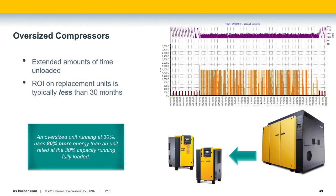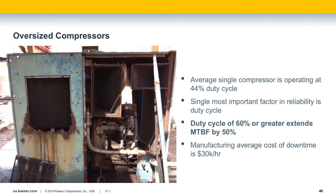As noted here, an oversized unit that is only using 30% of its overall capacity is going to use 80% more energy than one that's properly sized, running fully loaded to meet those exact same demands. So what's it all mean? The numbers shown here on this slide were taken from a random sampling of compressor stations that we monitored via compressed air audits. The average duty cycle of our sample showed that this was less than 50% loaded. This is probably the worst way to run a fixed-speed rotary screw compressor from an efficiency standpoint.